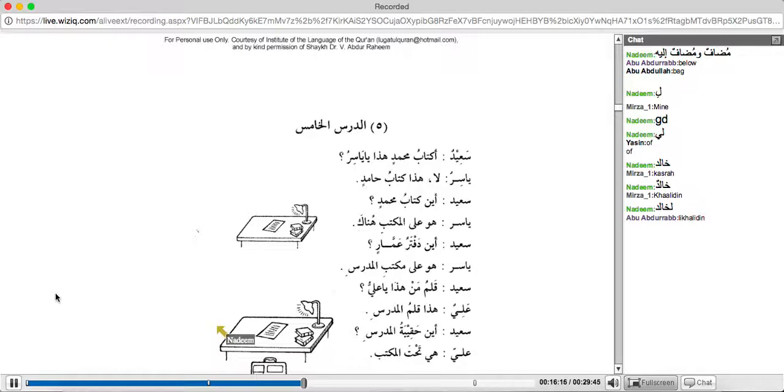Okay, my brothers. So here we're discussing a new meaning today, and that is the meaning of possession. Here I'm going to write something for you now. Al-Kitabu li Khalidin. Can you all see that? Al-Kitabu li Khalidin. What do you brothers think that it means?